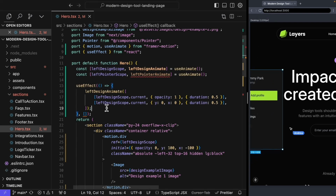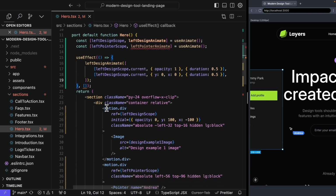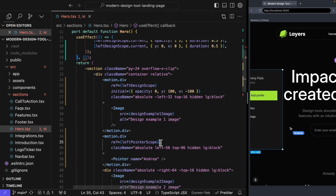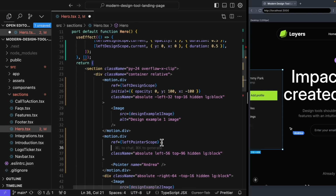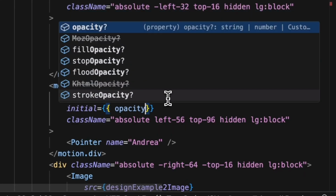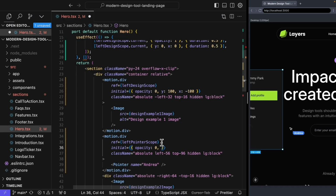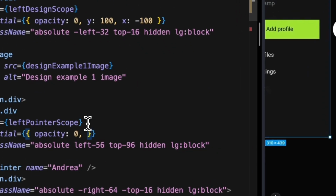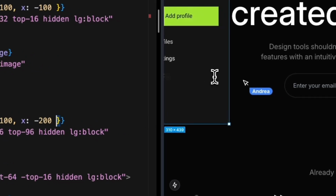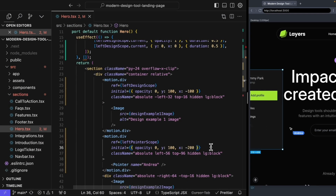Now that we have that working, let's go ahead and work on our left pointer animation. So the left pointer, the initial value for this is also going to be opacity 0. So let's say initial equals opacity 0. And then we also want different X and Y values for it as well. So the initial on this one is going to be Y 100 and X negative 200. And that should put it over our design so it'll look like it's bringing in the design. So we go ahead and save that as well.